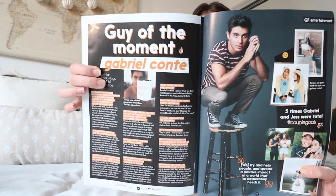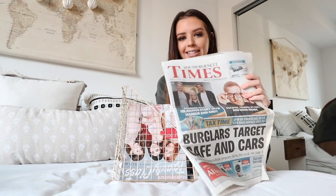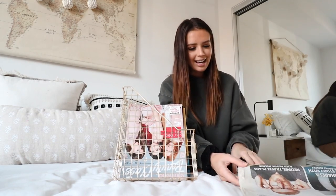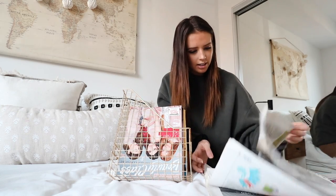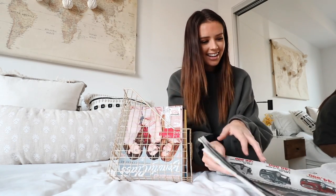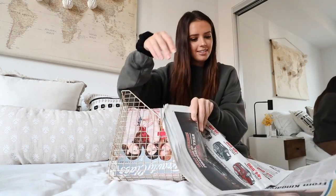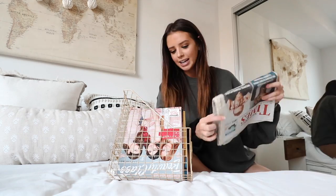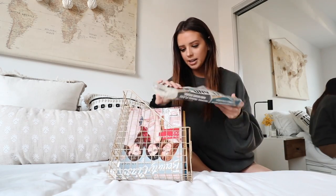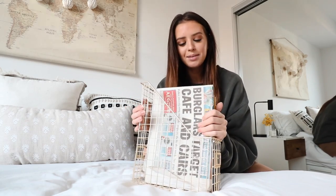So this is actually an Australian magazine that Gabe had an interview with. That's so cool. This is the newspaper from the town that I was born in. And I think I have a little article in here. Oh, yeah, there it is. That is so crazy. So there I just have a little article that was written about me from Kingaroy to Los Angeles. I just think it's so wild that we can have stuff like this. And so I just keep it in this so one day we can show our kids.